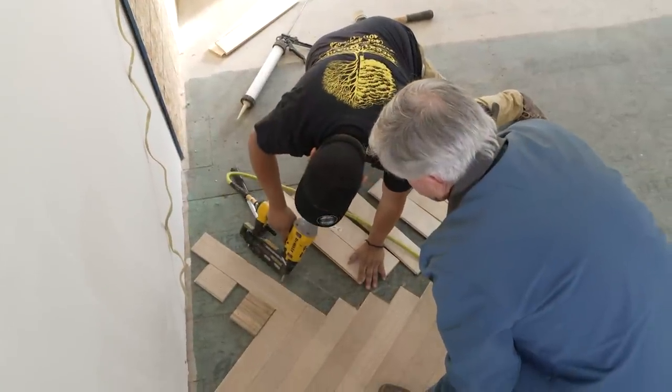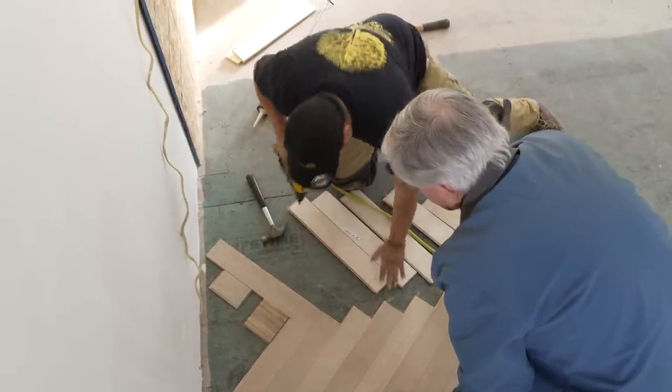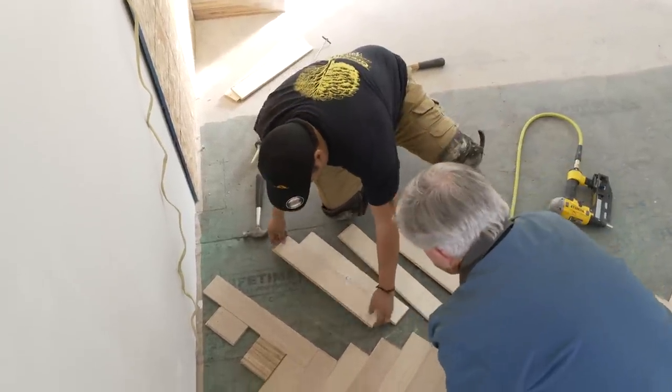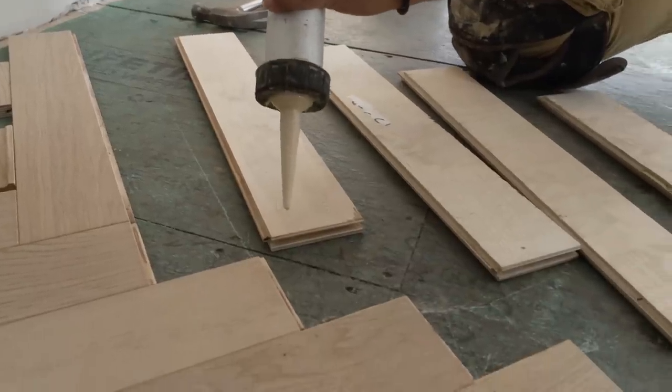It's secure right here. I'm gonna use a finish gun to nail my first two rows, because if I use my other gun, it's so strong that it's gonna move the piece. I'm gonna place the second one. Same process. All right, so that's an adhesive.